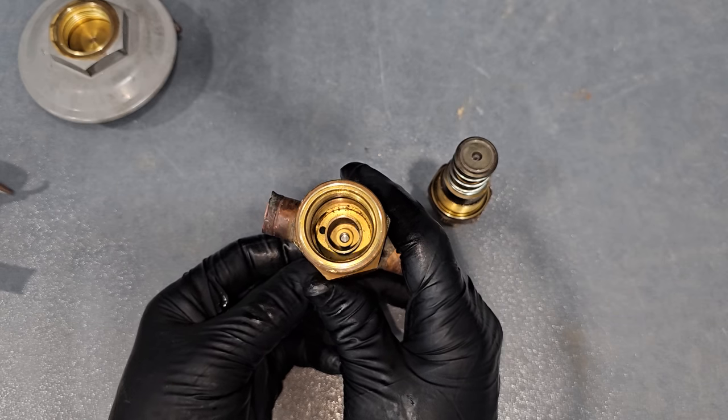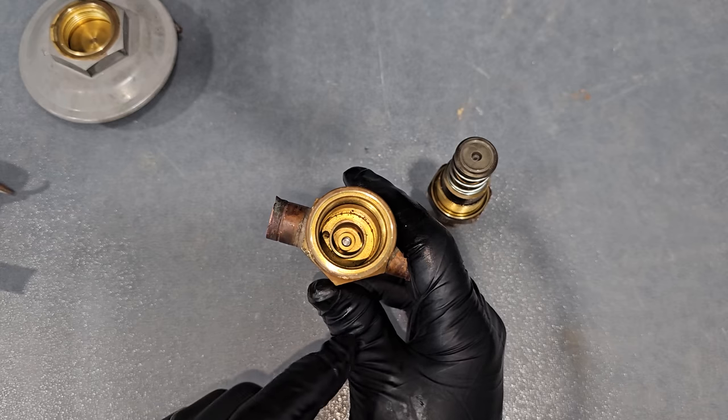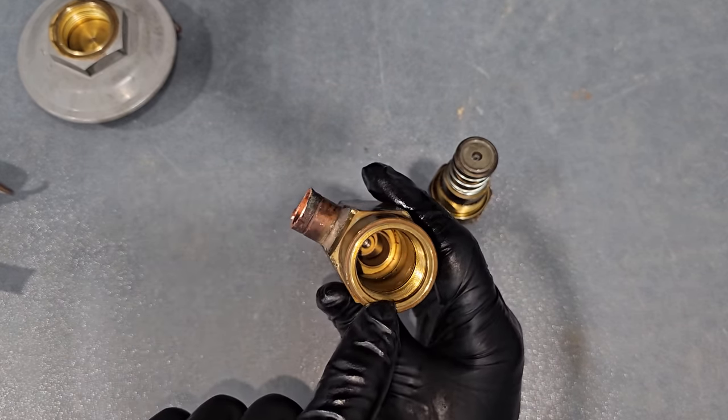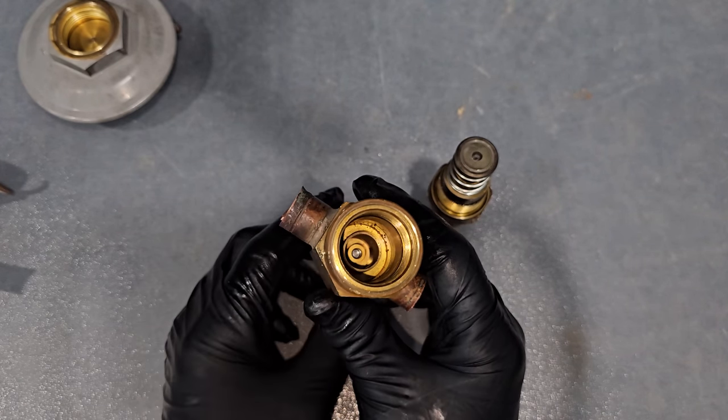Now, if you look up inside of here, you can see some metal contamination up in there. That's actually just from me cutting it with the bandsaw. Before I cut it with the bandsaw, I opened this thing up, and I was actually very surprised. There was nothing in there, just refrigeration oil.